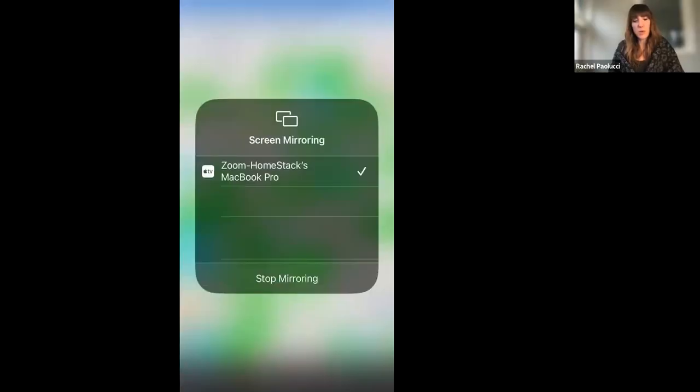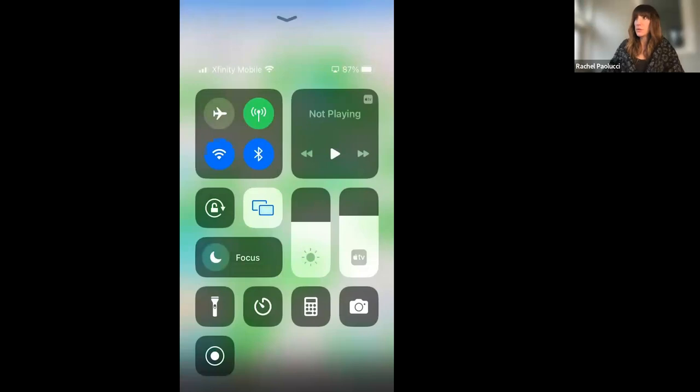It's going to now show you, this is so weird. I don't know why my Zoom is being like bonkers today.